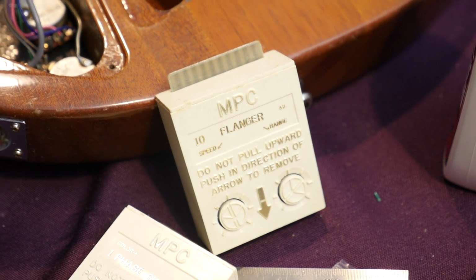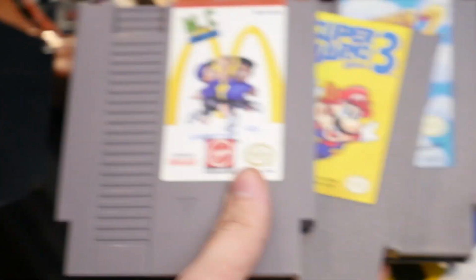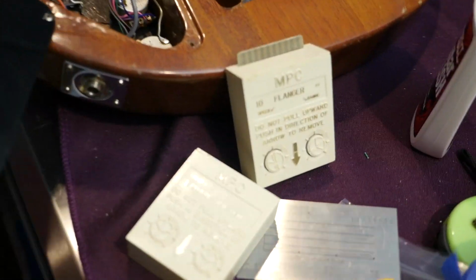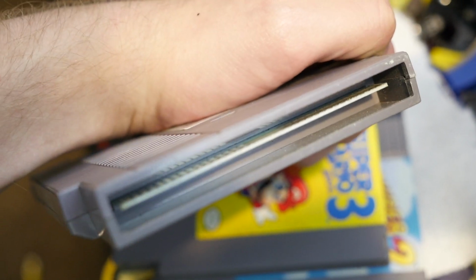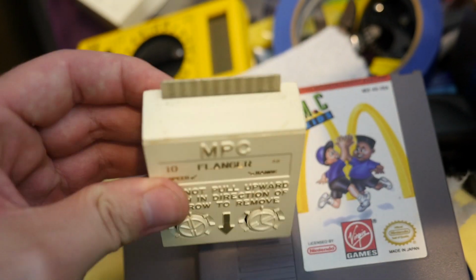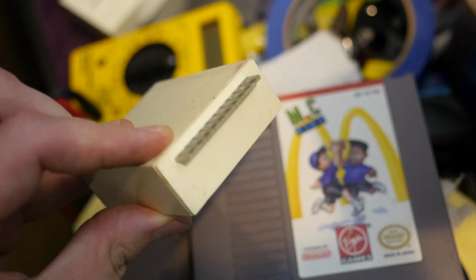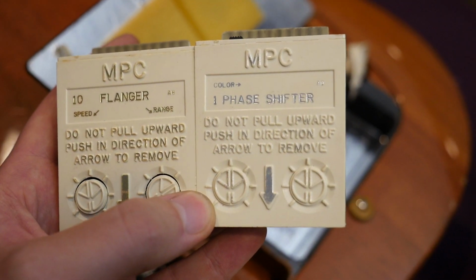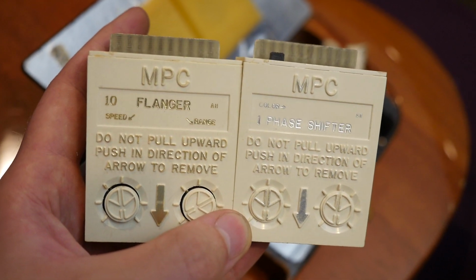Now what I love about these things is they remind me of NES cartridges. So you've got a big blocky plastic casing on them, and then on the inside you have some contacts so it can read what's on the disc. But here you can see, very similar technology here. It just made me laugh. I love this thing. But I have a phase shifter and a flanger.